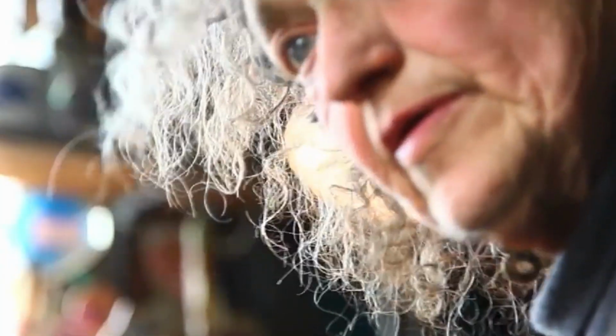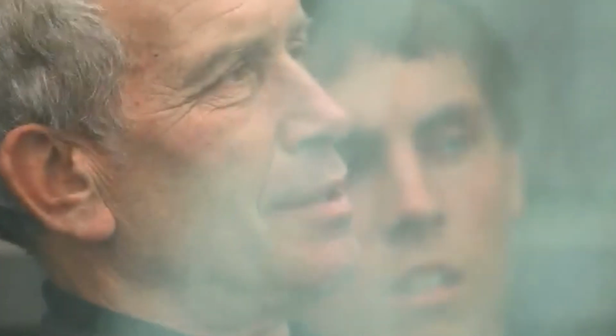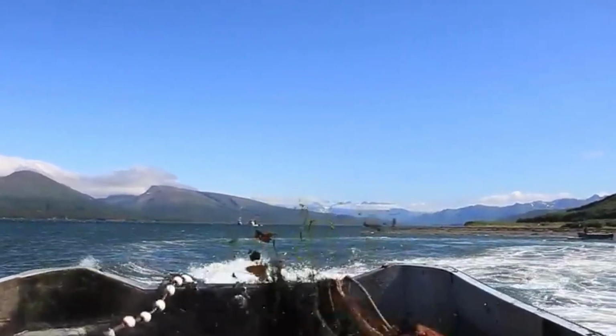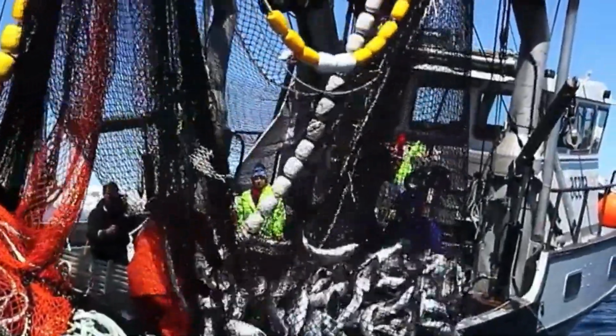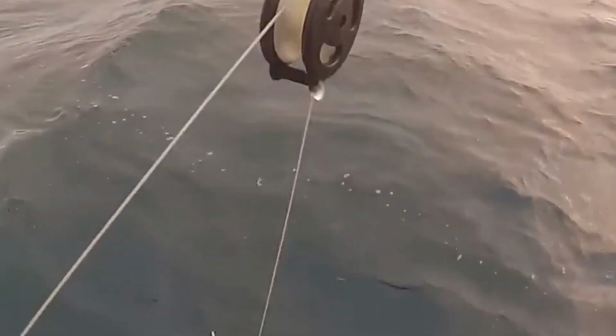No matter how careful you are, you will lose your rig, especially if fishing rough bottom. Longline fishing is a technique used by commercial fishermen in which a longline, or main line, is hooked with multiple hooks. Each hook is attached at intervals by shorter branch lines called gangions.